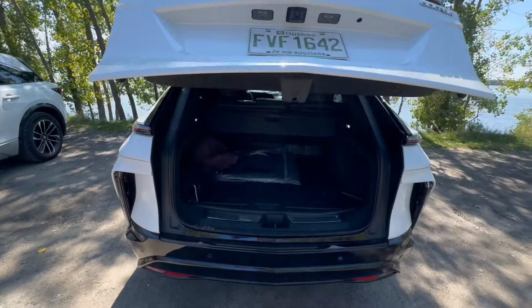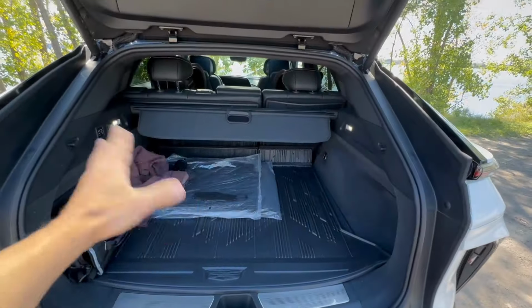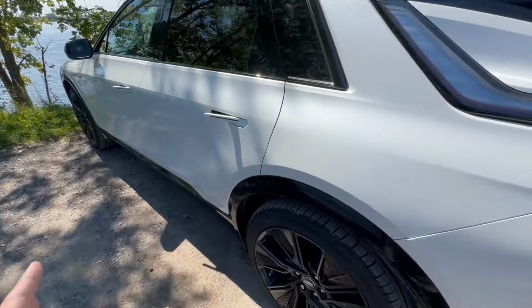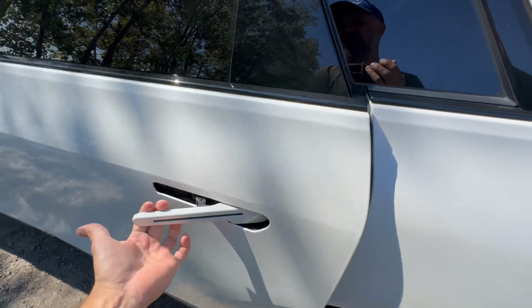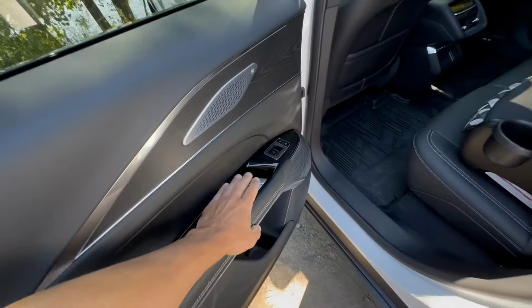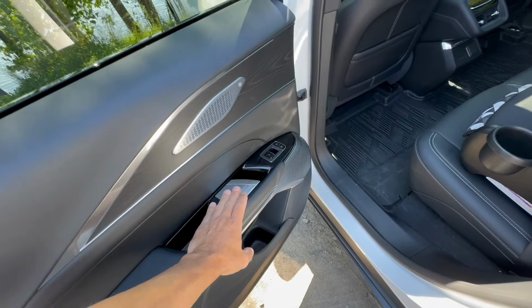They just dance for you. You can almost hear them because there's so much going on. Nothing to show here. Everything is basically the same, but it's just the treatment, the lights, the LEDs. There's so much. And the door handles are intelligent too because they pop out as you walk by them. I don't mind this type of door handle, but it's not my favorite.